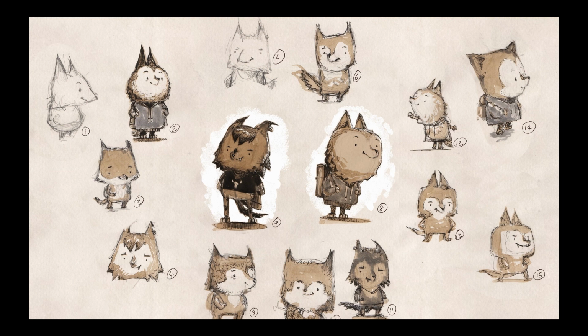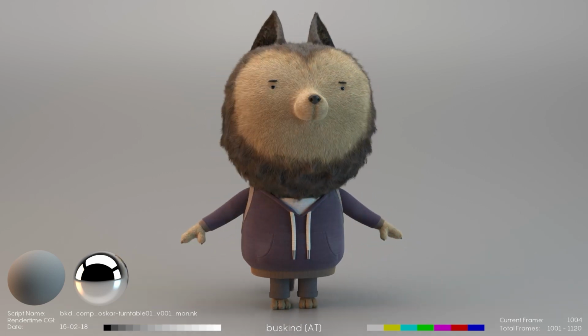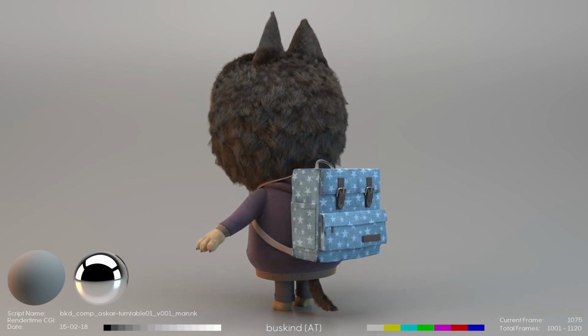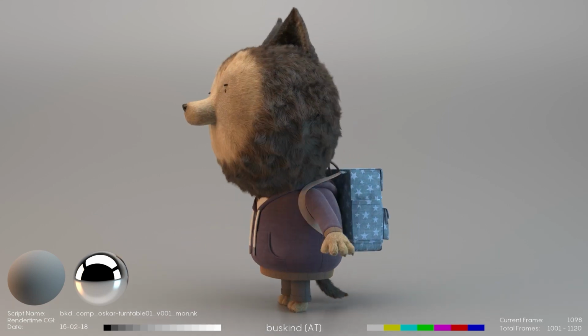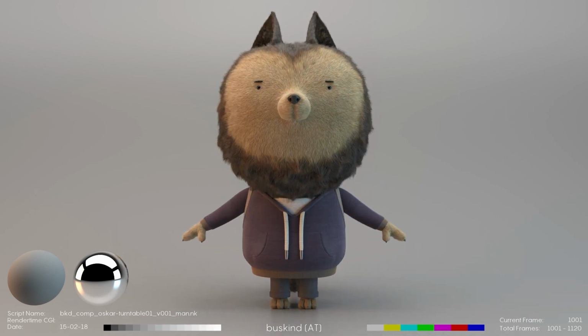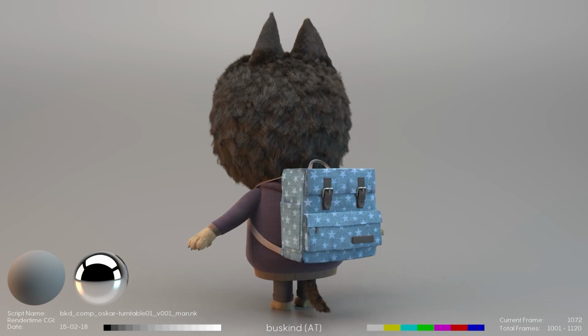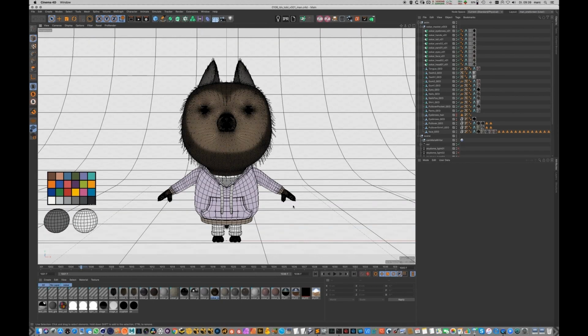I want to start with the design process. This is a painting done by Toby Trevelja, our concept designer. And this is where everything started actually for me. With these paintings, quite fast we got this first rendering, this first turntable of Toby, where we did all the look dev, all the grooming with Cinema hair, and the shading, rendering, and lighting is done with Arnold. Let me jump into Cinema 4D and show you what my setup looks like there. So this is the setup.